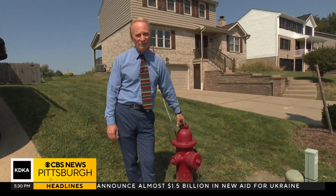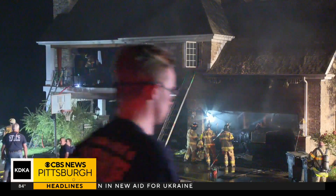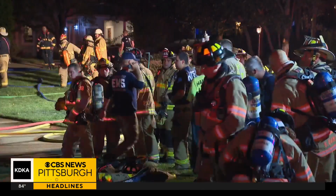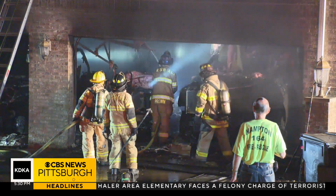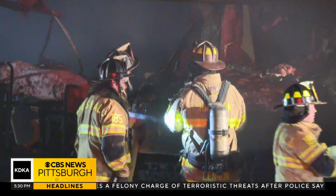fire hydrants. When emergency crews arrive at the scene of a house fire, they have literal seconds to make structure-saving, even life-saving decisions, primarily where they will hook up their hoses, more specifically, which fire hydrant. Not all hydrants have the same water pressure. Some can be powerful, some virtually useless.